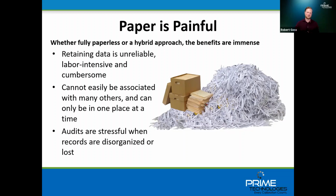Now, diving back into why people may want to get away from paper, some of the obvious things you yourself might be running into are, first of all, retaining data. You see right there, it's extremely unreliable, expensive, and honestly just a waste of time and effort. This is really talking about when you print out your certificates or reports and have to file them away in a filing cabinet somewhere. Even if there's a specific individual assigned to this, like a data management person, finding a specific paper record in a pinch is extremely unnecessary and stressful, really, when it comes down to it. It's just much easier to search.